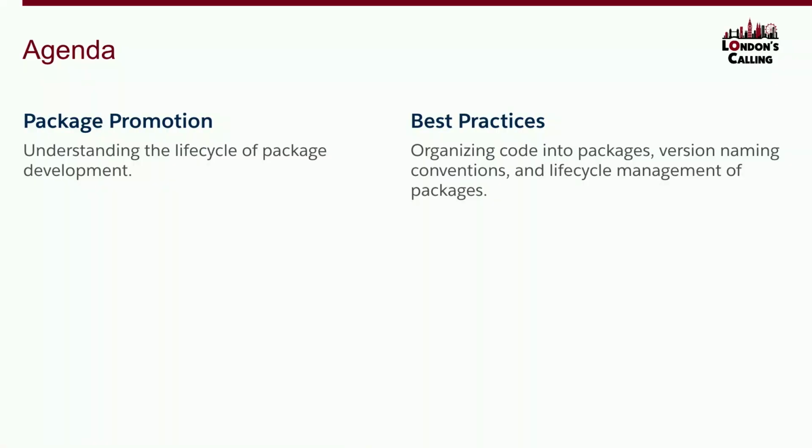Then we'll talk about package promotion. No, packages are not getting a pay rise. This is basically how we move them between environments. So moving our built-out packages from dev to QA, UAT, production, etc. It's not too bad. It's no change sets, which is a good thing. But there are a few little nuances to that one.